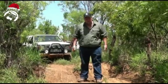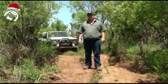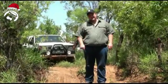Right guys, so this is the first obstacle in the Slote where we are now, and what the rest of the track is all about I'm not sure yet, but we are definitely sure to find out.